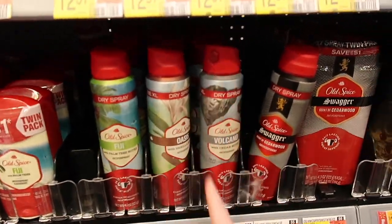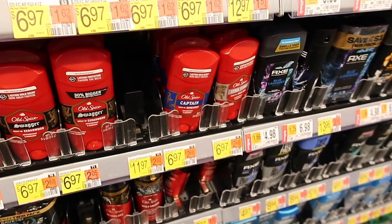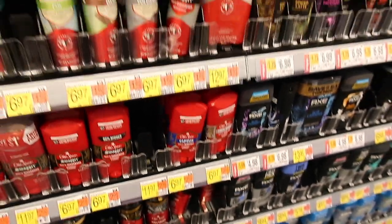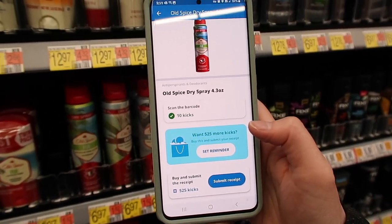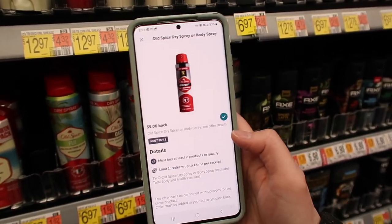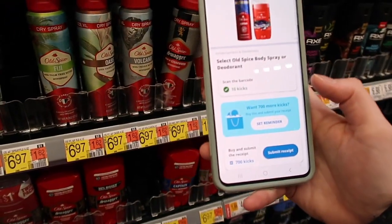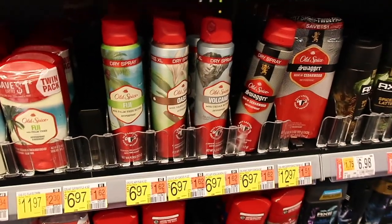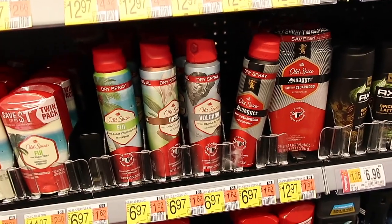Here we have the Old Spice spray deodorant for $6.97 and then one of these for $6.97. You're going to together pay $13.94. But with Shopkick, you get 435 kicks for purchasing and scanning the product for this one, which is $2.14. Then you can also submit your receipt for Ibotta where you get $5 back off of 2. And then there's 710 kicks for this spray, which is $2.84. So altogether you will pay $13.94 and get that money back. It comes out to be $3.96, or just $1.98 each, which I think is a pretty decent deal considering it's over 50% off, maybe even 70% off, but great deal.